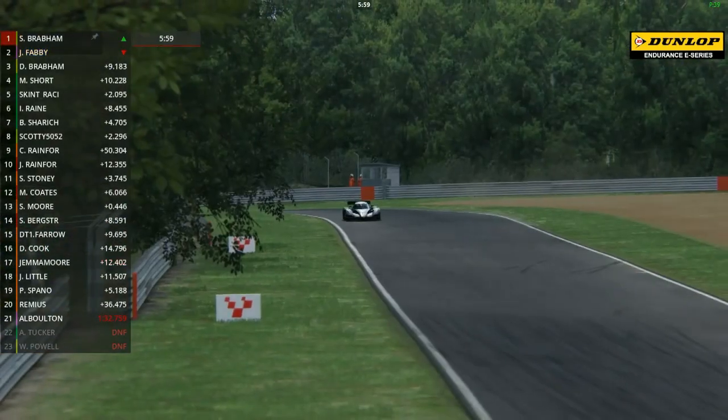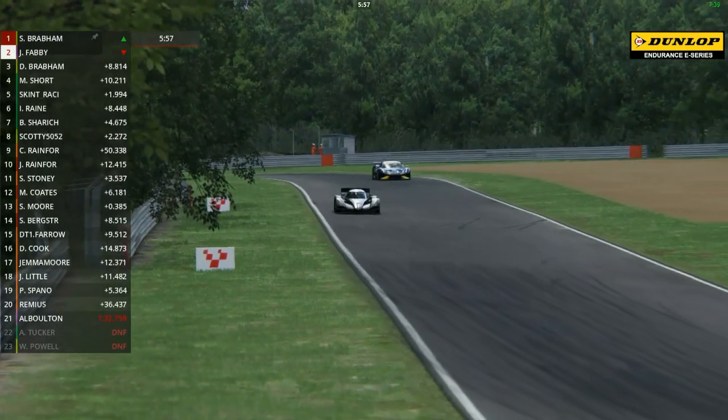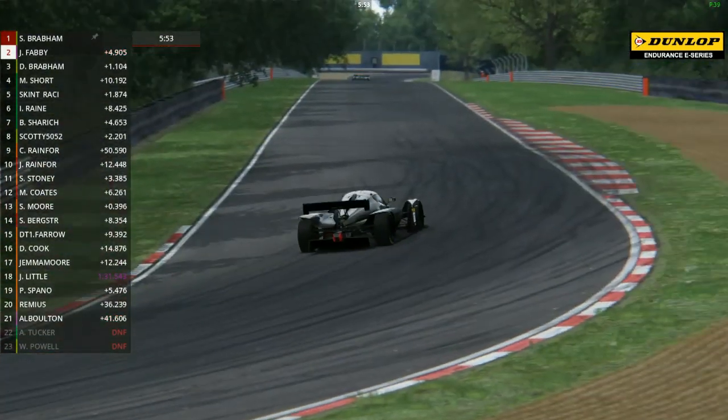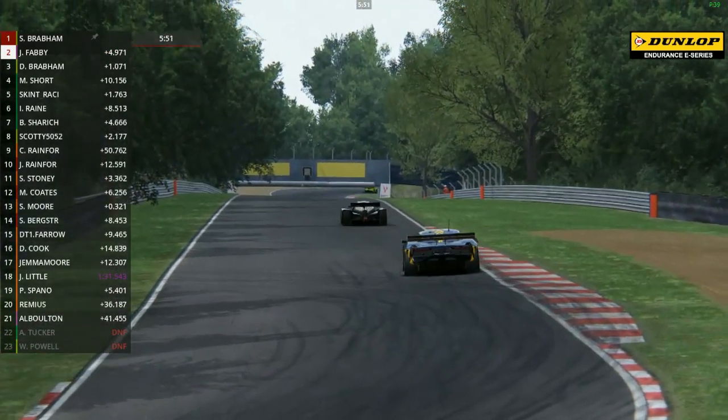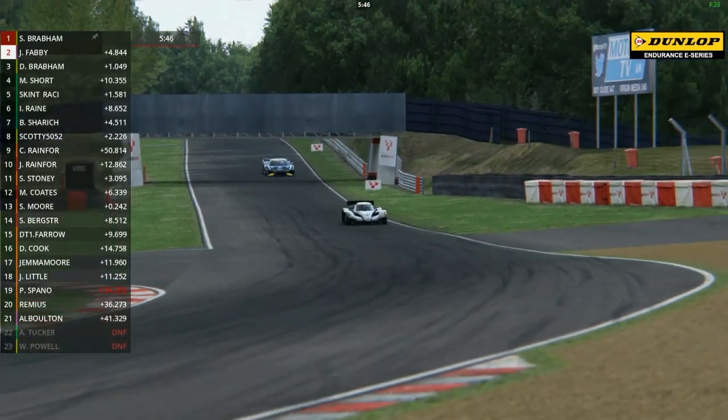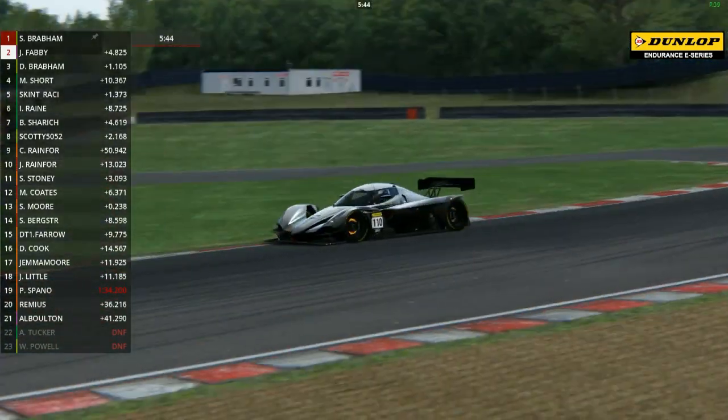It was really the problem of the start that's cost him, as Jack Fabby rejoins the race leaders. He had it off, and he's down to second place. Brabham was close enough to get through. Fabby going off there, it looked like at Westfield. He's rejoined just in front of David Brabham in the BT62 in third place.